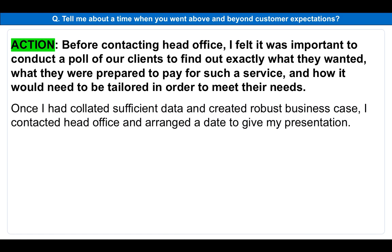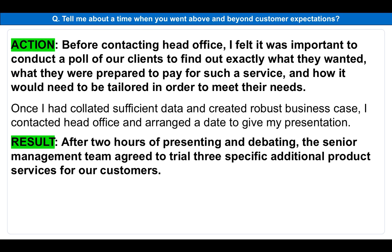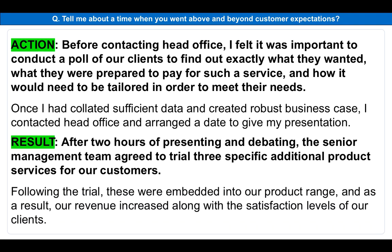Once I had collated sufficient data and created a robust business case, I contacted head office and arranged a date to give my presentation. Now, after 2 hours of presenting and debating, the senior management team agreed to trial 3 specific additional product services for our customers. And following the trial, these were embedded into our product range, and as a result, our revenue increased along with the satisfaction levels of our clients.